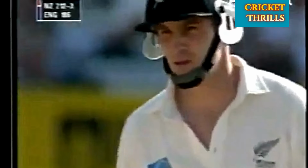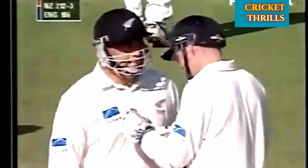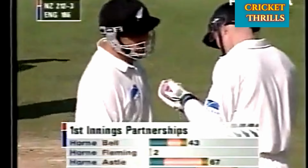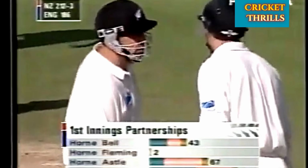Nicely played. Makes a big difference to a team's batting effort. New Zealand have been slow but steady and assured. That's been the key. They've got plenty of time in this match. The great thing about Test cricket, you've got plenty of time as long as the weather holds. 3 days after this in which to try and press home that advantage, and that's just got to start for them.